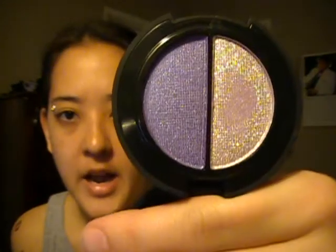And then I got a couple of eyeshadow duos. This is the first one I got, and this one has a really, really nice pink and purple color, and then this one's kind of a bronzy, copperish pink, like a brownish color, and a white. And I have one more.